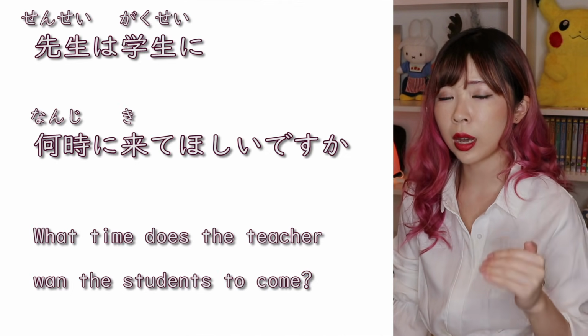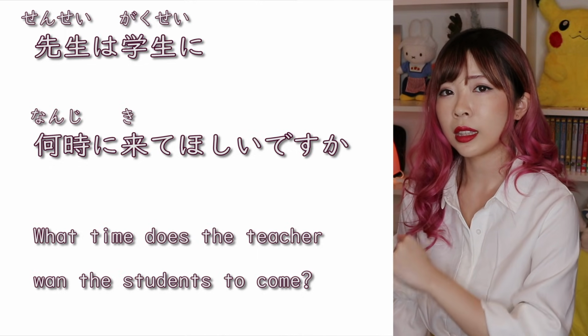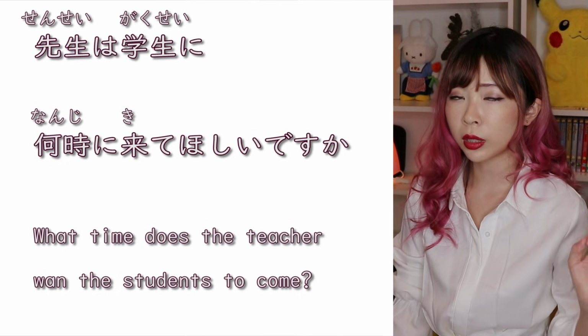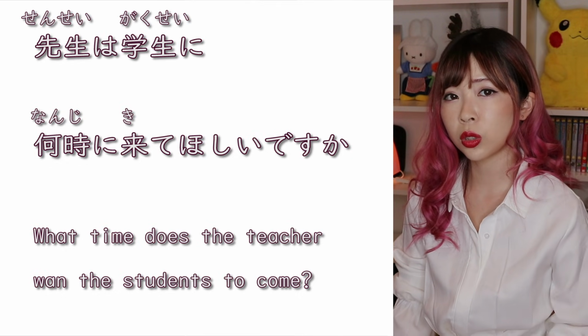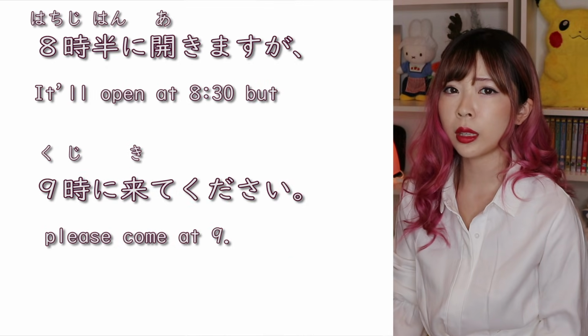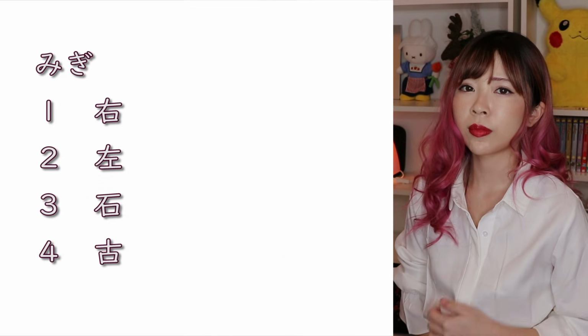And the question was, 先生は学生に何時に来てほしいですか? What time does the teacher want the students to come? So the answer is 9時. Okay, 次. Choose the correct kanji.